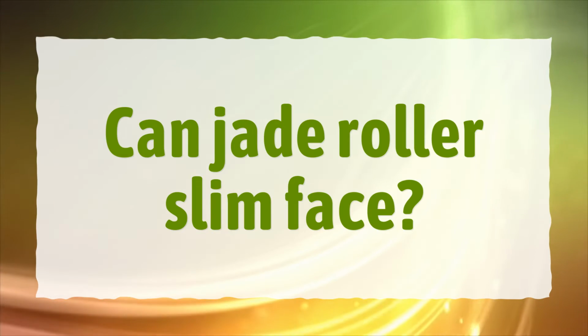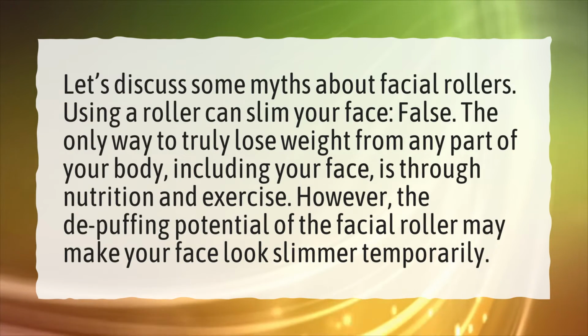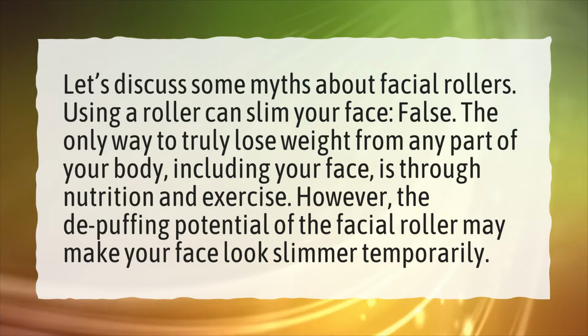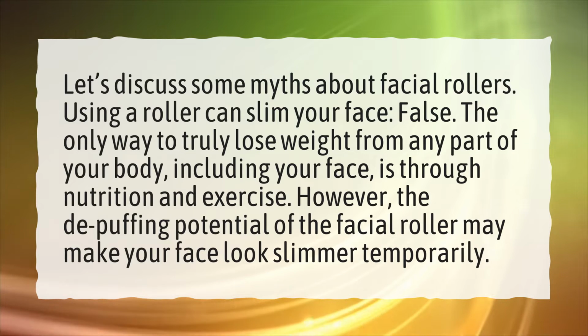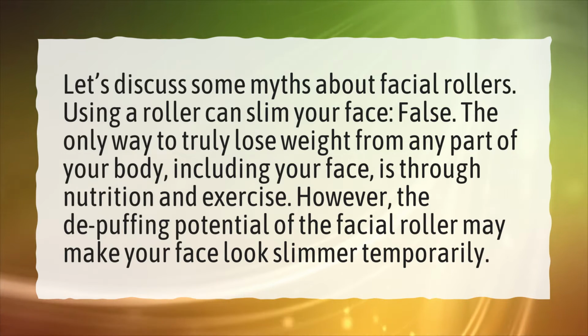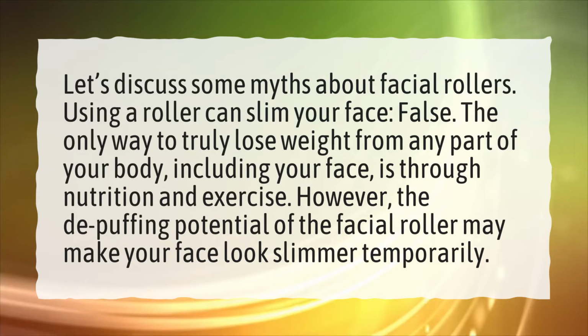Can Jade roller slim face? Let's discuss some myths about facial rollers. Using a roller can slim your face. False. The only way to truly lose weight from any part of your body, including your face, is through nutrition and exercise. However, the depuffing potential of the facial roller may make your face look slimmer temporarily.